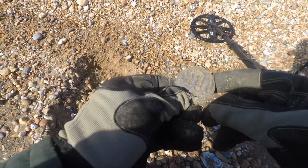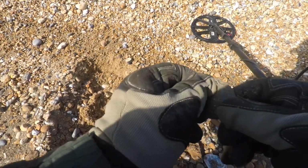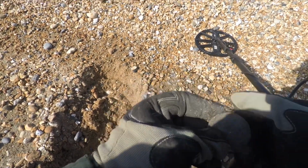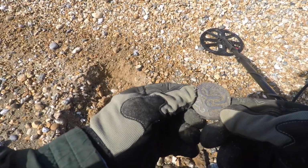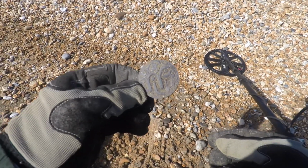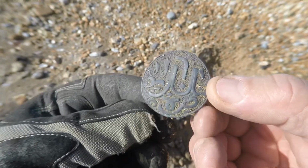I don't know. Interesting, isn't it? Where it is starting to split. Arabic writing. Is that the, no, I'll tell you what, I'll put it on a macro. One sec. Alright, okay. Hope you can see that a bit better now. Drop it again. Something a little different. I don't know what that is.